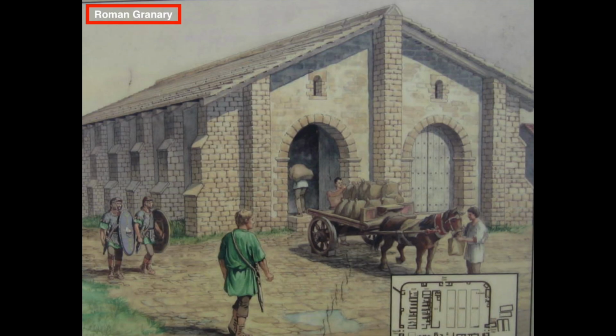Fishbourne Palace is the largest residential Roman building and is about 500,000 square feet. The first buildings on the site were originally granaries, which were stone houses and barns to store food. These were used as a supply base for the Roman army, and they were built in the early stages of the Roman conquest. Now these buildings have been demolished and made space for this wonderful residence.